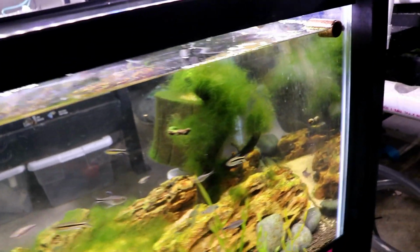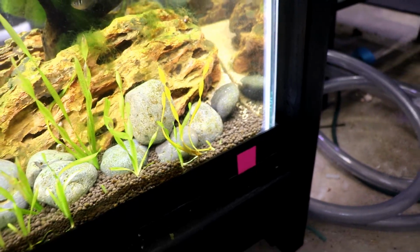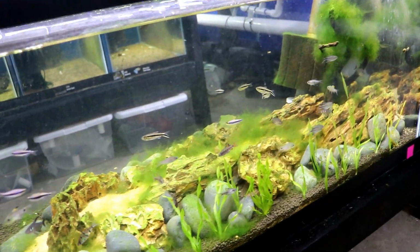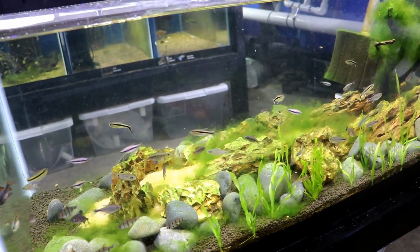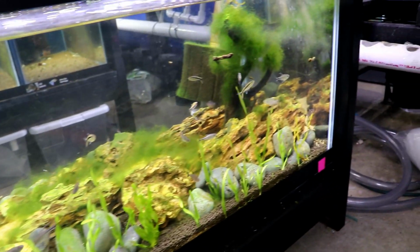Another thing that's in here, or not in here, if you look down here, see this little pink tag that's on here? This is another thing that I'm doing since my wife is in here helping me all the time. Whenever you have your own fish tanks, you know exactly how to feed, how much to feed, because it's what you do every day. But trying to explain to someone else how to do it can be kind of difficult. So I'm trying to give her these tags.